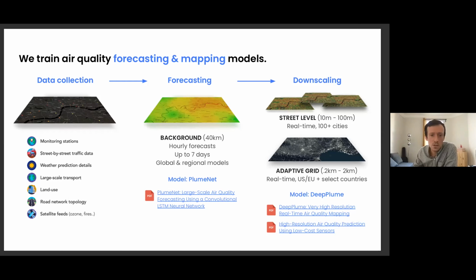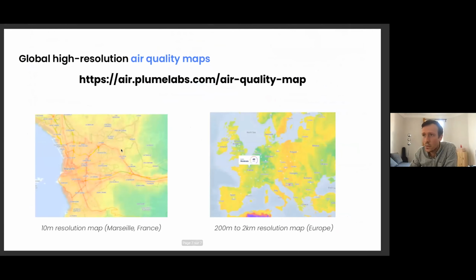However, in locations which are quite well monitored with monitoring stations and other data sets like traffic data, accurate weather forecasts, and accurate land use data, for example, we will combine satellite measurements with all this information to be able to have much more accurate, granular and high resolution air quality predictions. So if you are curious about our modeling framework, we have published 4 papers about our methodologies and models, which are available. And I would like to conclude now by mentioning our live air quality map.